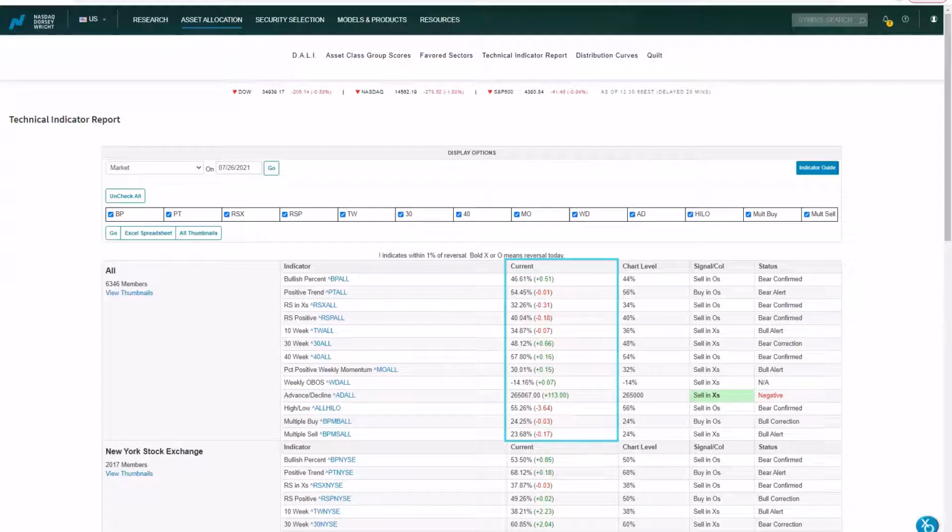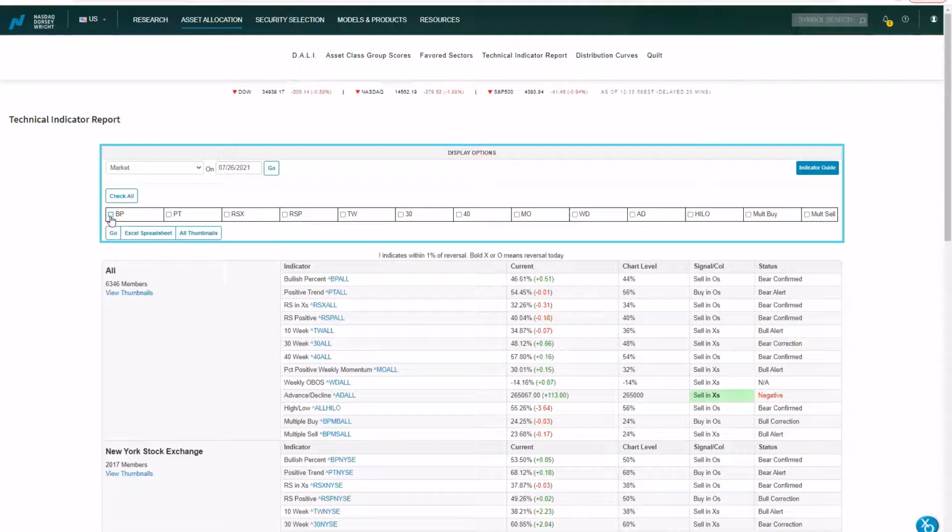The table to the right will give you information on the indicator's current reading, the level that reading corresponds to on its point and figure chart, the indicator's current signal and column on its point and figure chart, and what that combination of signal and column may mean for this universe's outlook. Use this section to focus in on the indicators most important to you.